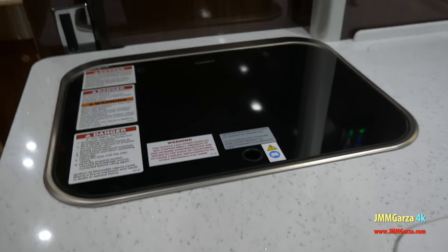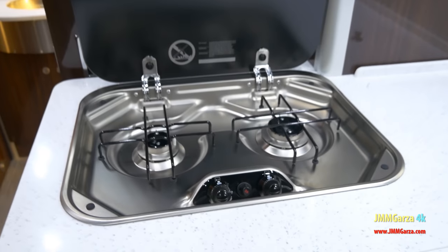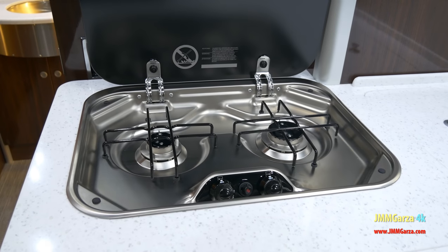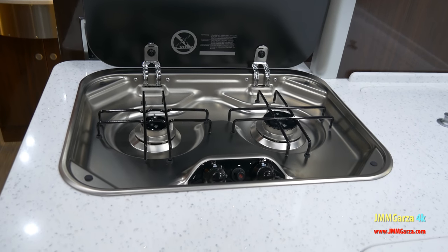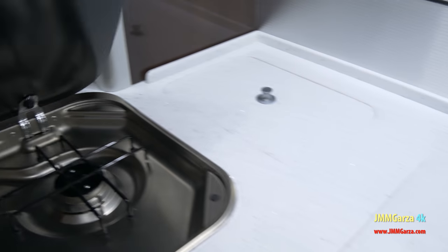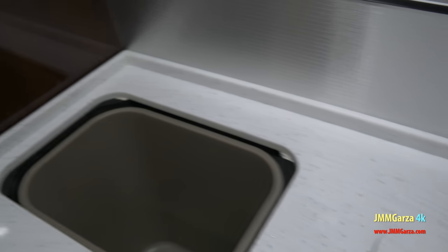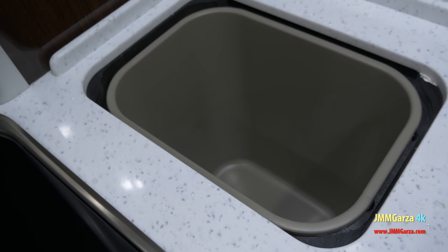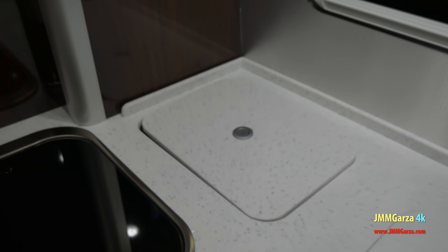This is a classic little two-burner stovetop. It works. It's convenient. Fills in the space. I would recommend getting some sort of induction cooktop, a single burner induction cooktop, and plug it in. Since you have that generator and you have about 300 watts, if I remember correctly, 300 watts of solar on the roof. And you also have all kinds of great stuff in this unit.